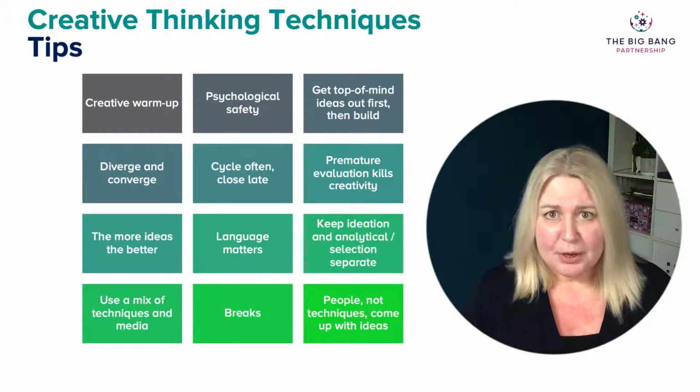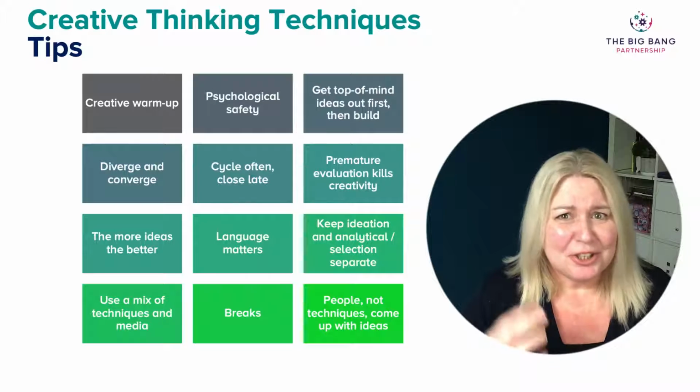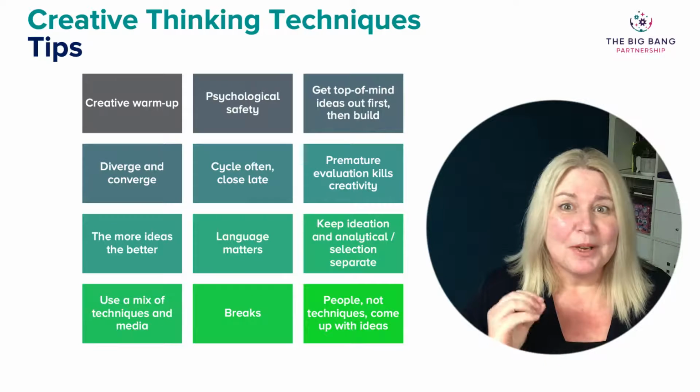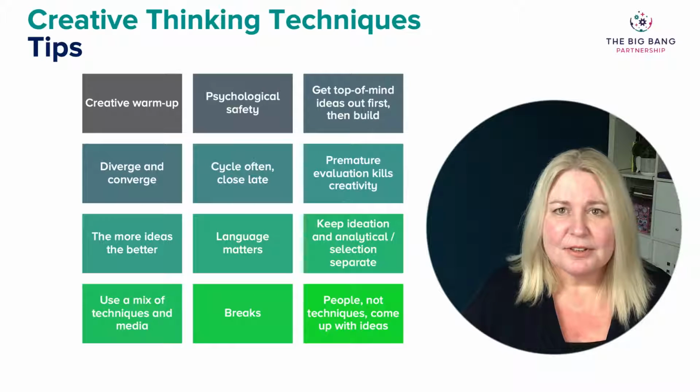applications. Have breaks is tip number 11, because the brain can get quite tired. You're using it in a different way. You're forcing it to connect the neurons differently. So it is hard work for the brain. So it might not feel like it, and hopefully it feels fun. But having breaks certainly helps people be more productive.